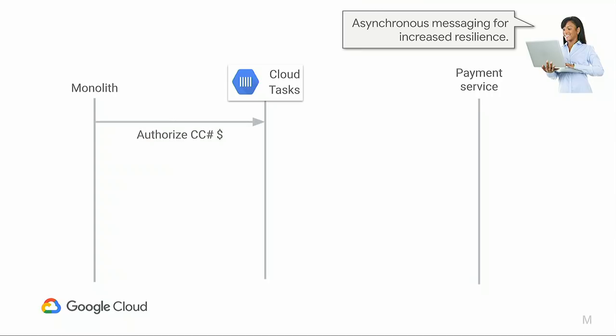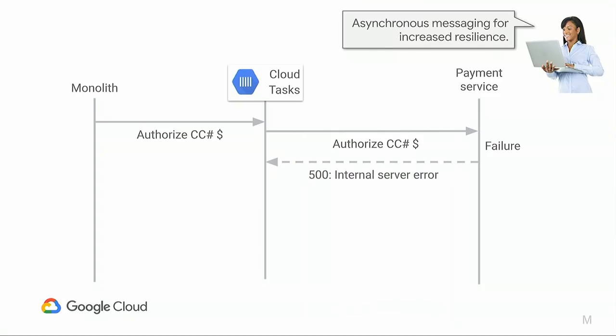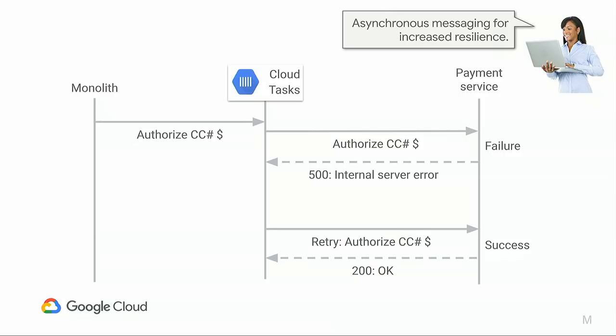So the monolith would send a message, authorize this credit card for $100, just like before. Fire and forget, it needs to do this once only. Cloud Tasks would then send that message on to the payment service. Somebody put a comma wrong, there was a network error, whatever, there's a failure. The payment service is a well-behaved service, it returns a 500 server error. Now here, things start going different from the previous slide. The Cloud Tasks component doesn't give up. It will keep resending that until there's a success. And as soon as the status code returned from the service is in the 200s, that's how Cloud Tasks knows that, OK, I can lean back. I don't have to send it any more times.